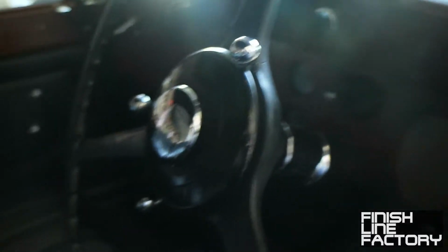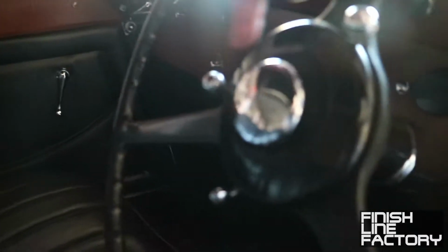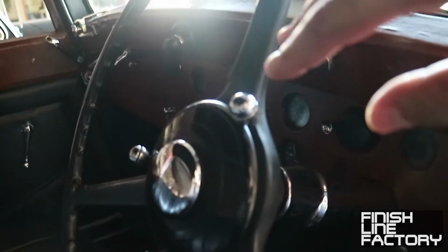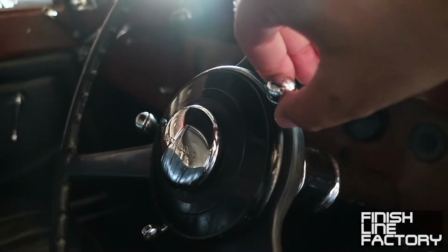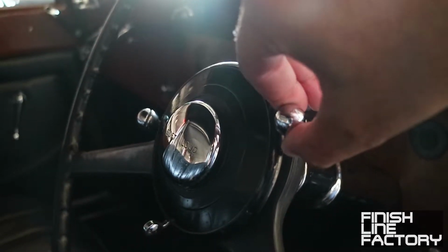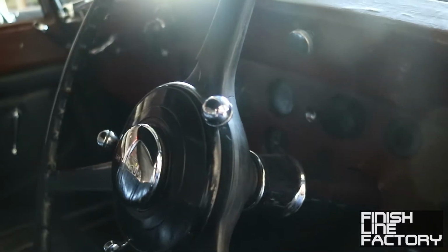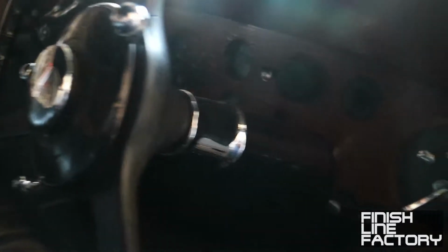So cars then were a bit different than they are now. Your throttle is actually here. This is the throttle, and this is the ignition advance. Back in the day, we didn't have distributors that could automatically advance and retard the ignition. So you had to do that manually: moving it this way advances it, and moving it this way retards the timing. You had to do that depending on how you were driving or what RPM you were at and stuff like that.